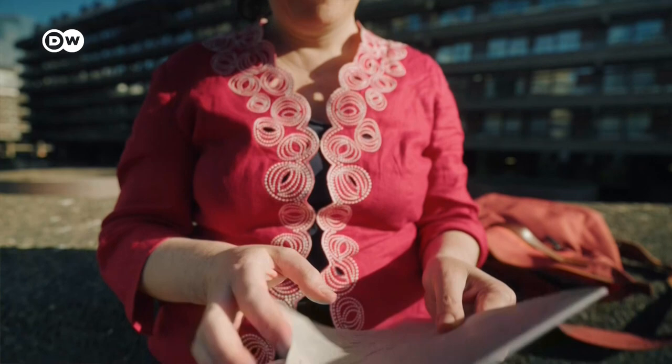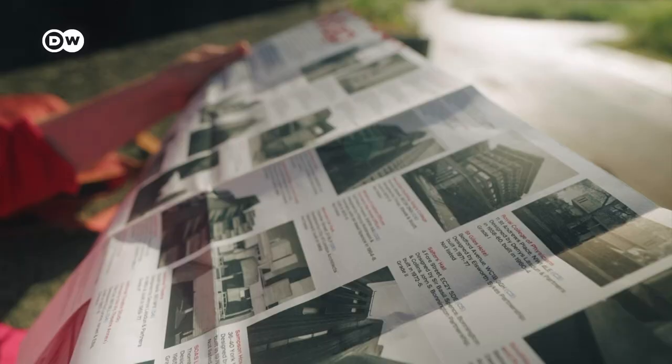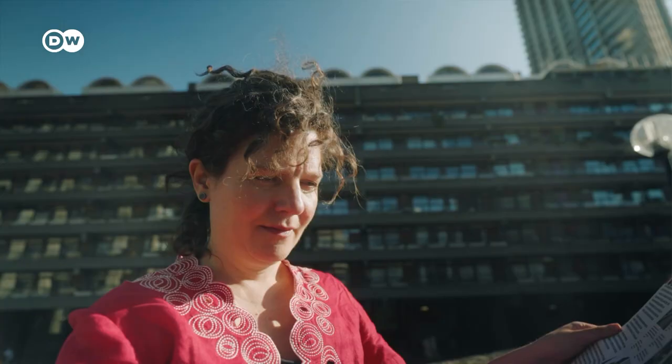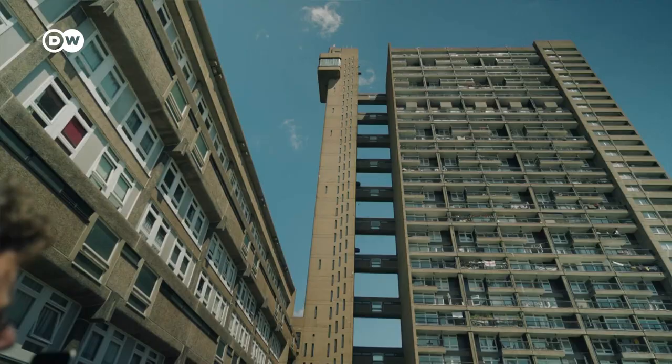Conservator Henrietta Billings has put her fascination with Brutalism to paper. She's created a map of 50 buildings in this style around London. One of her favorites can be found in West London, the 98-meter-high Trellick Tower.